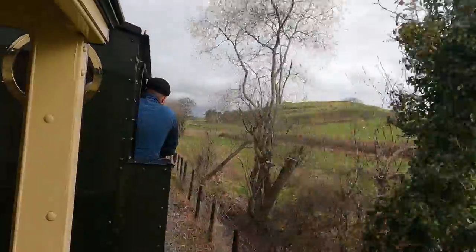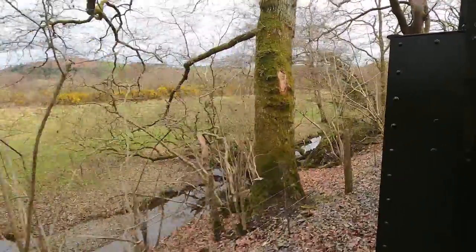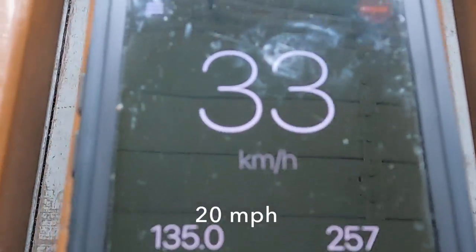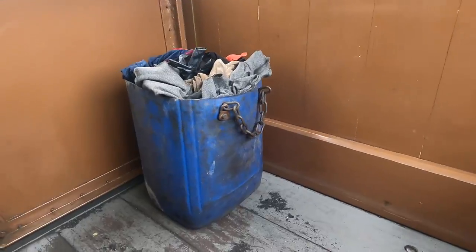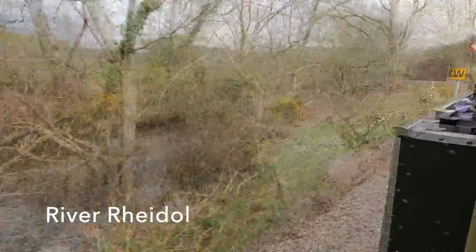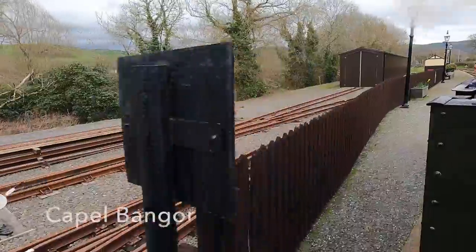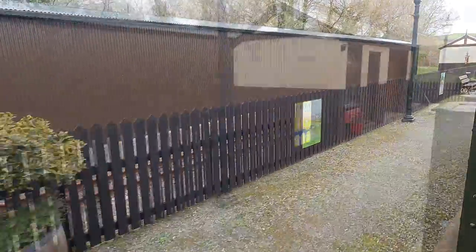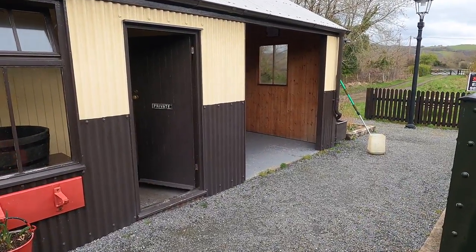I do rather like this view through the cab windows. You can see how straight this section is. This feels pretty quick, but I suppose speed is relative. And to start up, we're right up against the River Rheidol. So at Capel Bangor, we have to exchange our first single line token. And also parked up here is the playfully named Thunderbird 4 engineer's vehicle.